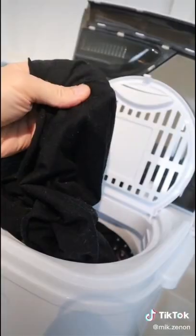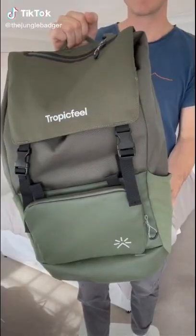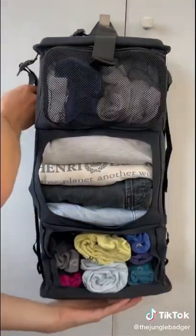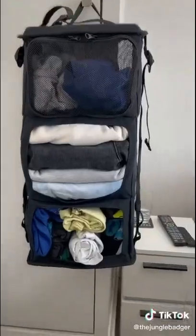If you hate unpacking when you travel and end up living like this, then this backpack could change your life. Just pack your clothes into its wardrobe system and compress it to save 20% more space. It then fits perfectly into the backpack, so when you arrive at your destination, all you have to do is hang it up and all your clothes are neat and organized without unpacking.